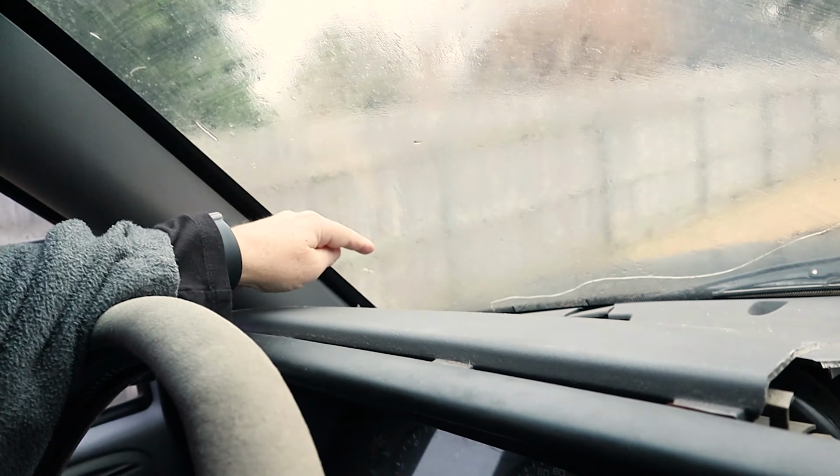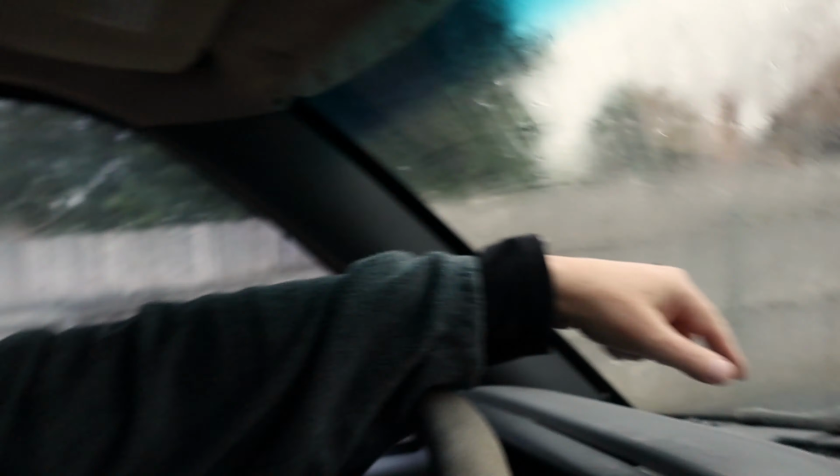Now, I don't have a registration, and there's no inspection on it, and I'm kind of in a pickle, because in order to get it inspected, I have to drive it down to the inspection place. I cannot get it registered without it being inspected first. So I've got to drive it down to the inspection place, which is only about 1.5 miles from me.